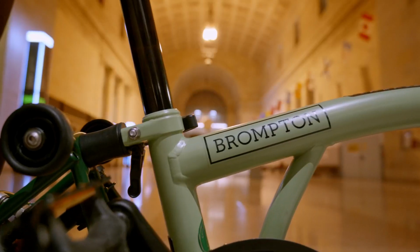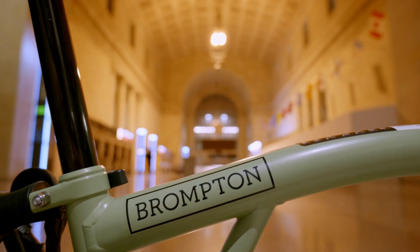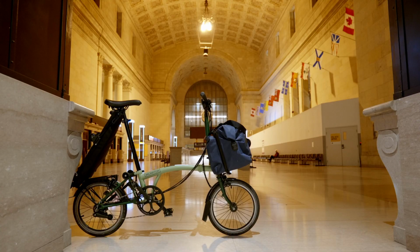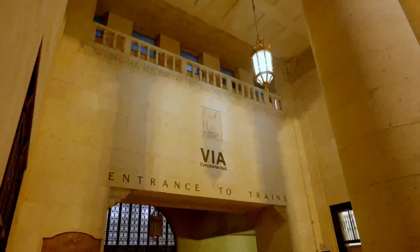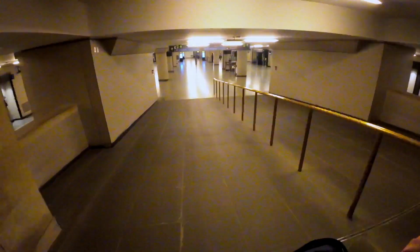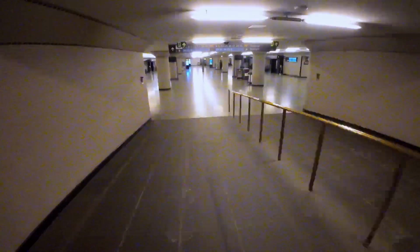Toronto's Union Station is Canada's busiest multimodal passenger transportation hub. It features Via Rail, GO Transit, and connections to the TTC. And when you enter through the Front Street entrance, you are greeted by the Great Hall. If you are coming by bike, make sure to get here early. I was about 30 minutes before boarding time.